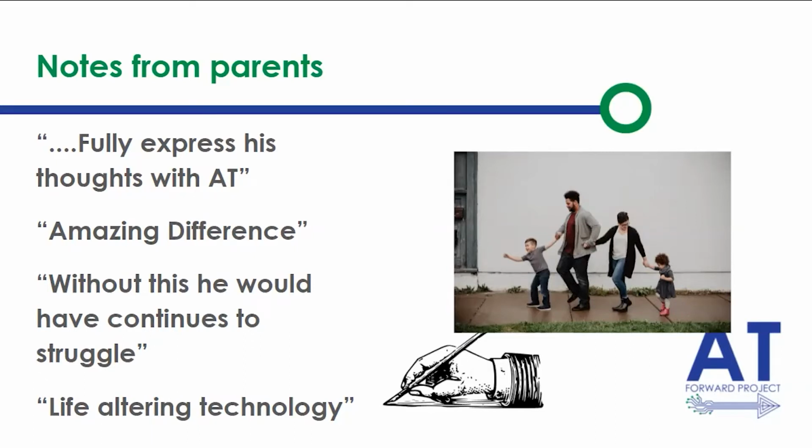And another parent said what an amazing difference it made. That was actually in reference to a child that we worked with years ago that was finally able to get a power wheelchair. And we did a lot of trials with that. And she was able to move herself from one point to the other. And it was just an incredible experience for her. Without this, he would have continued to struggle. I think we hear that so often from parents.